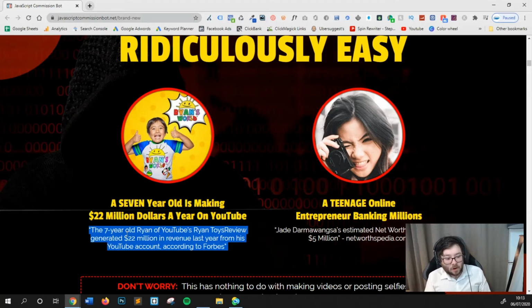And then a teenage online banking millions, okay, estimated net worth 1 million. And again, this isn't really anything to do with the software. It's basically saying that making money online is so easy that teenagers can do it, okay? But again, you don't know the backgrounds of these children, okay? Not everyone has parents who are supporting them. Not everyone has the time to constantly do what's really needed to become multimillionaires.